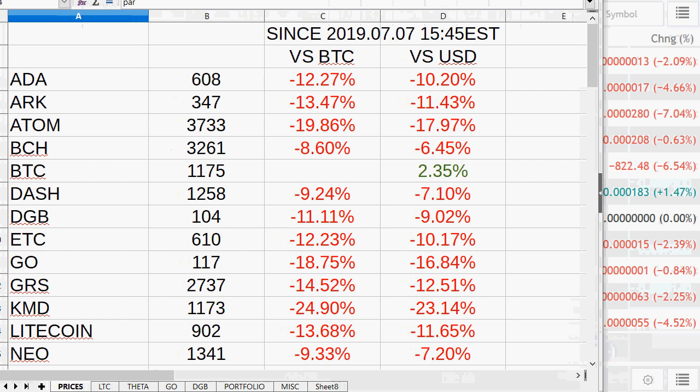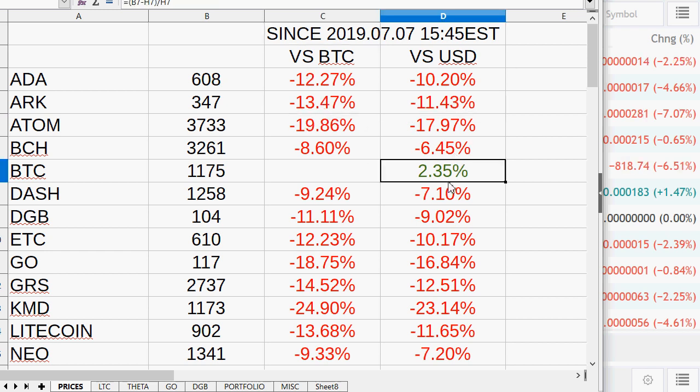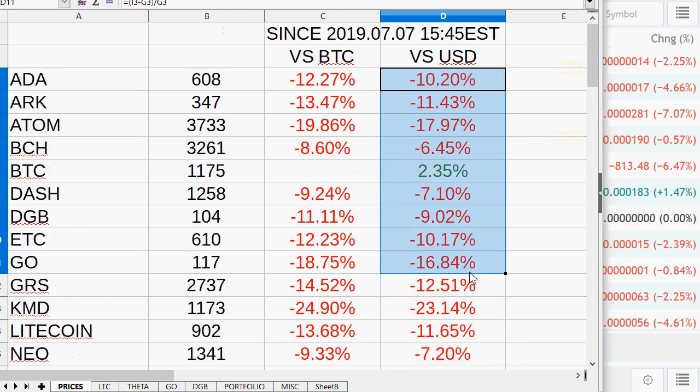What I have here is since July 7th, in the 15:45 period. So this is 3 days and almost 2 hours, 1 hour and 45 minutes, since how all these coins are doing against Bitcoin and the US dollar. Bitcoin's only up 2.35% on my last update. It was up like 12, 13% earlier today. But all of these are now screaming down in the red, not only against the dollar, but against Bitcoin.